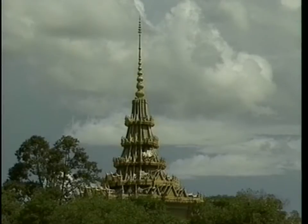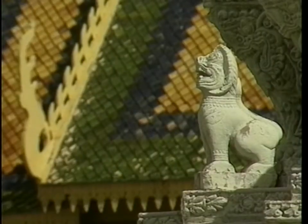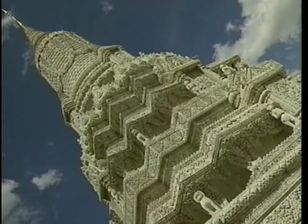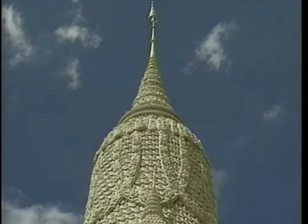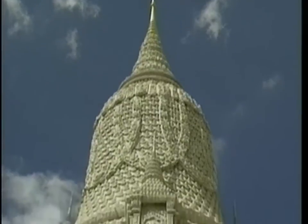All these monuments are religious shrines. They're decorated by sculptures that represent sacred faces, lions, birds, and snakes, as well as figures vowed to the cult of the ancients.